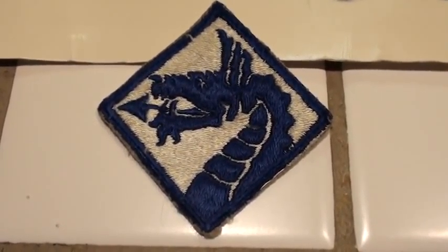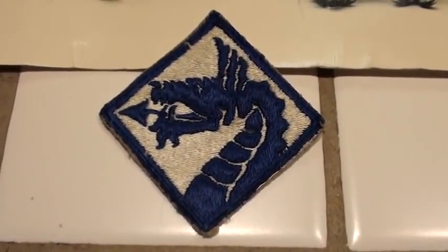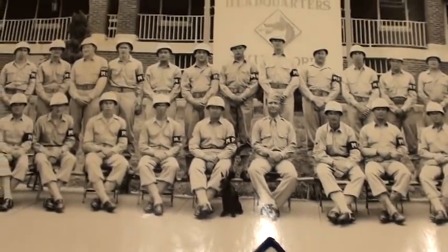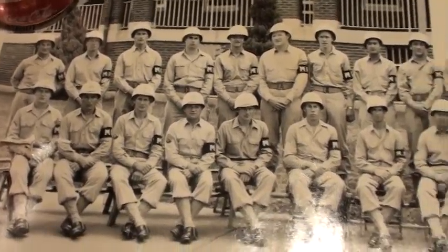Alright, as I promised, I found my grandfather's photos from World War II in his MP unit in the Airborne. So let's start with the... This must be the group photo. It's all the MP personnel from the class, I guess.